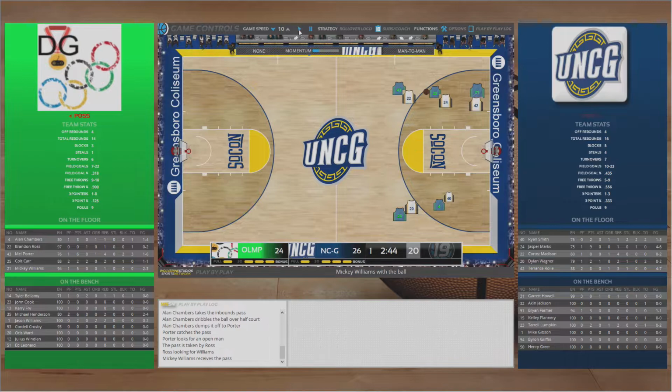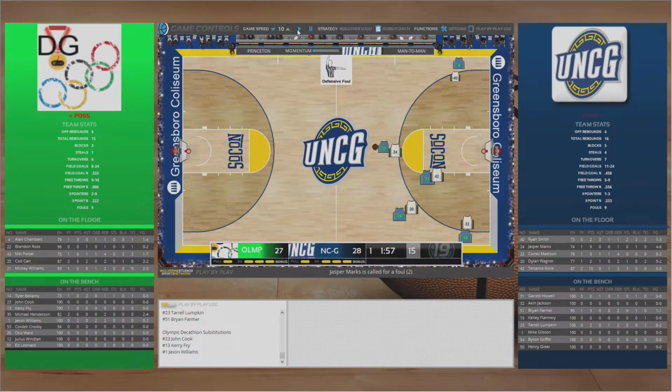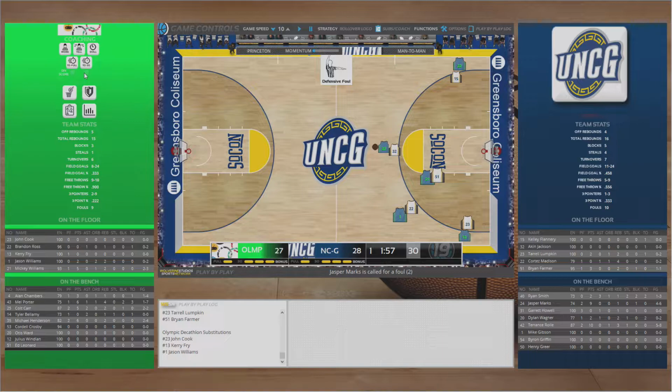While we're 1 for 8 beyond the arc, so that's hurting both teams. On 9 fouls, about to go into the double bonus for the final 2 minutes of the half. This might be a good time to use a 30-second timeout.